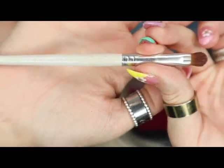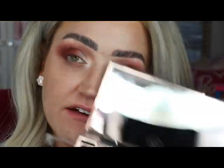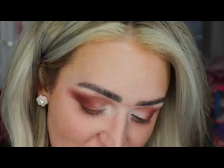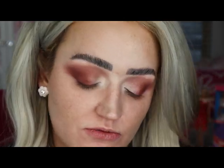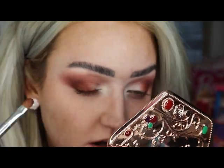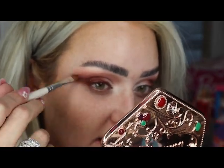I'm gonna grab this old Sonia Kashuk brush. It's a 09. It's just an old eyeshadow brush. It's a little stiffer than my ones that I love. And I'm going to go in with the darkest cream here. See the little door? The darkest cream. I think this is called Crush. I can never tell in the back of the palettes which goes which way. I'm going to take this and stamp it down, almost in a blown out wing type of vibe. I'm gonna drag it that way.